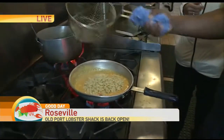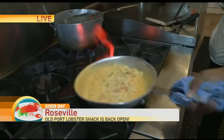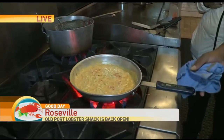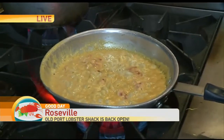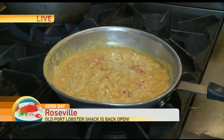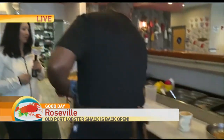All right, noodles. And then we're going to toss. And we make this to order every time. So when you come in here, it's not already heated up. We make it to order every time that you come in. A lot of cheese. And then we have a lobster bisque in there also. So we do the lobster bisque, the cheese, and then the fresh lobster. Okay? Gonna plate that up.